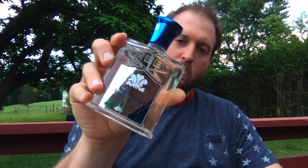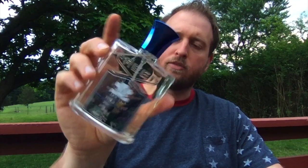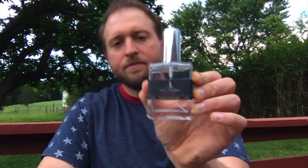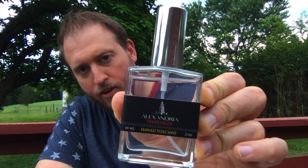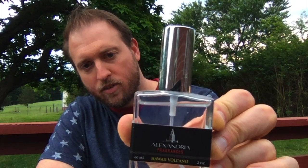Then of course I have probably the most well-known of this particular genre, and that is Creed's Virgin Island Water. This is a 4-ounce bottle from, I believe, 2010 that I picked up off a fragrance group. In addition, I have the first ever bottle that I bought from Alexandria Fragrances, which is Hanny's company. This is Hawaii Volcano, which is his version of Creed's Virgin Island Water.